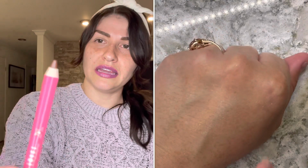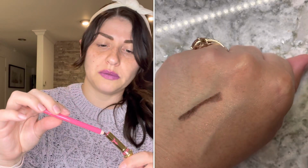Okay, and then the next item that I got was Dominatrix. I believe I have this in a liquid lip, I think. I'm not sure, but it is, you guys can you even see things? Like, am I filming in the right angle? So here is another lip liner. You guys know how I feel about lip liners. I just really don't care to line my lips.